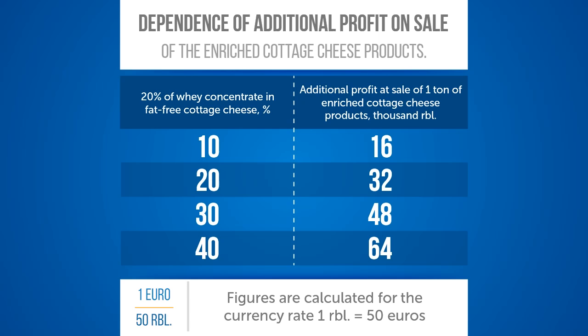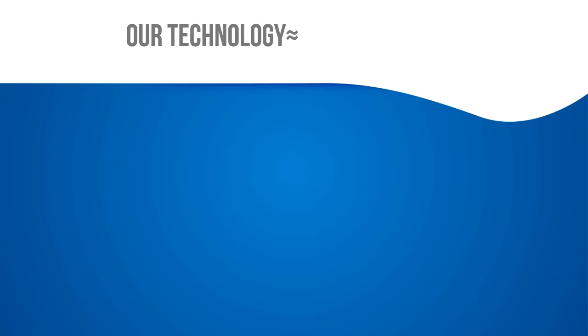When from 20 to 40% of whey concentrate with humidity of 60% are added into fat-free cottage cheese with similar humidity, the taste of cottage cheese product will not change. If we increase the volume of concentrate, the end product will become sweeter, which allows not only to improve quality of the end product, but also to expand its range.